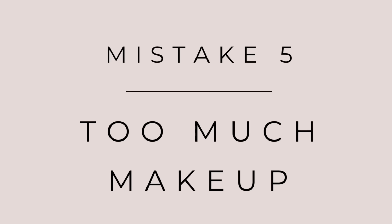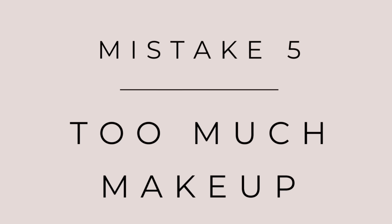But let's get real here for just a minute. There are 5 common makeup mistakes that are instantly making you look older than you already are. But don't worry, I'm going to show you how to fix them. So let's dive in. Makeup mistake number 5 that is instantly aging you is wearing too much makeup. Look at how just adding darker eyeshadow and darker lipstick instantly adds 10 years to my appearance.